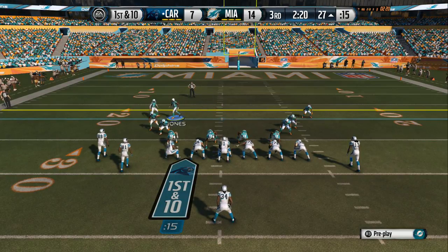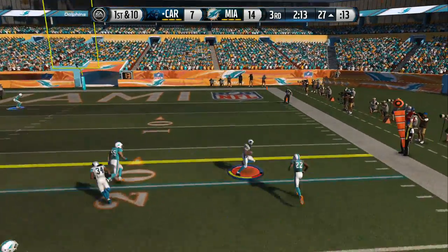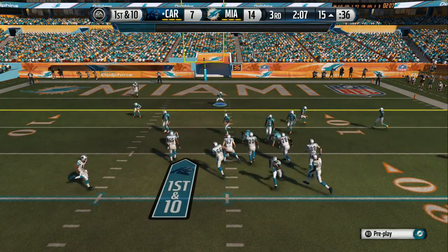That was a big gainer. Now it's time to back it up. And he takes off. And he hauls it in. Avant's got the first as he's brought down. Big first down by the offense that time.